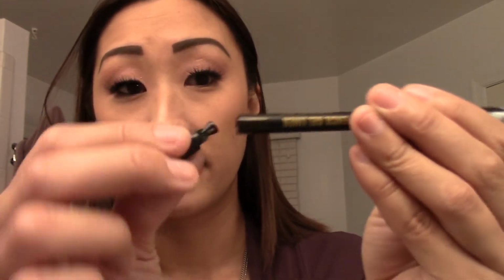The downfall is, it says there's a sharpener here at the end, and you just twist the bottom to get more pencil, but it's not very easy to sharpen. So that's the biggest downfall. They do have newer ones though that I will try for you guys once I run out.